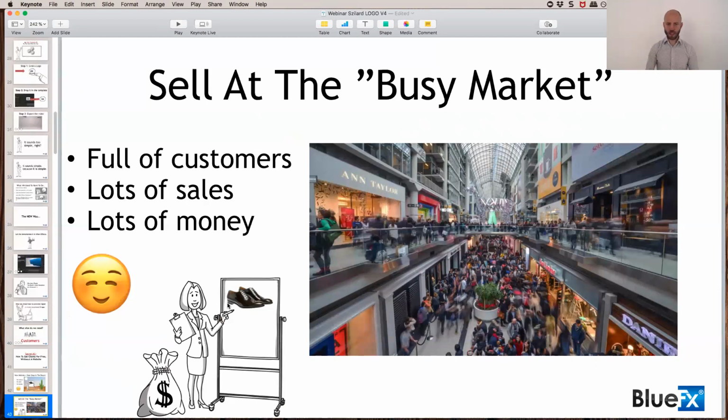So here's what I would do. Now, if I want to sell some shoes, I would open my shop in a busy marketplace, somewhere that is full of customers. Okay, maybe a shopping mall, maybe something that already has a whole lot of customers in it. So I'm not in the Sahara Desert, waiting for somebody to drop by. I already have the customers in one place. Okay, so if we have customers, we have sales, and we make lots of money, right?